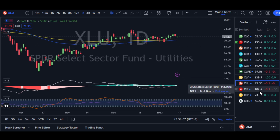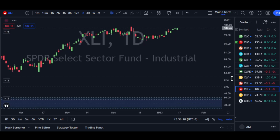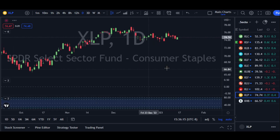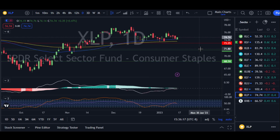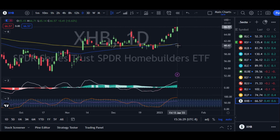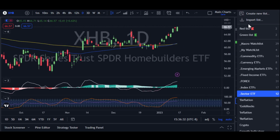To buy on XLU. So really close as well on XLU, just like XLE to an entry point. XLI, industrials, nothing actionable here. XLP, consumer staples, nothing actionable here either. This one is not quite as close as XLU or XLE, but no signals here. And then XHB, which is the home builders, nothing actionable here.